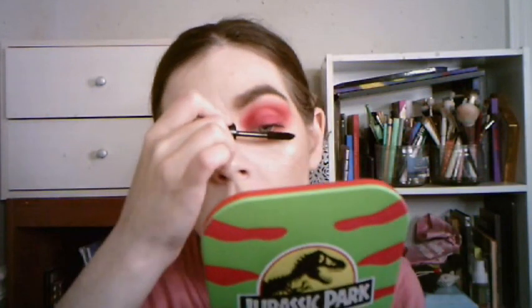Yeah, pretty good. Does its job. It's wet, which I do like. I don't like over-drying mascara. I don't mind it depending on the formula, but this I do like. It does volumize.